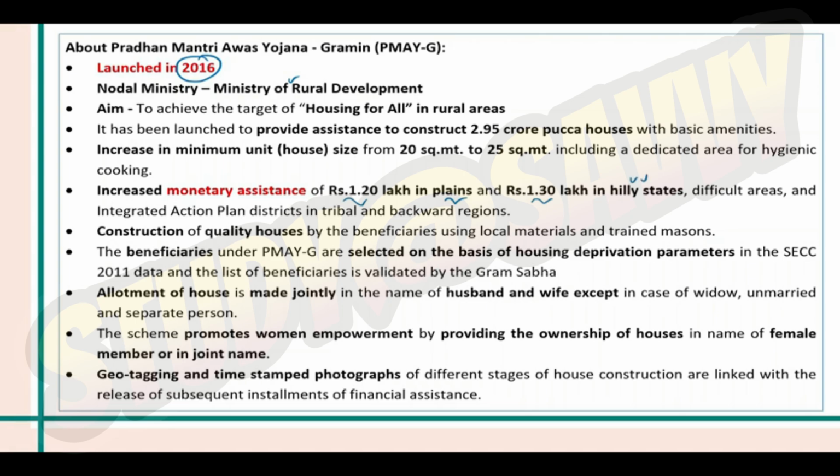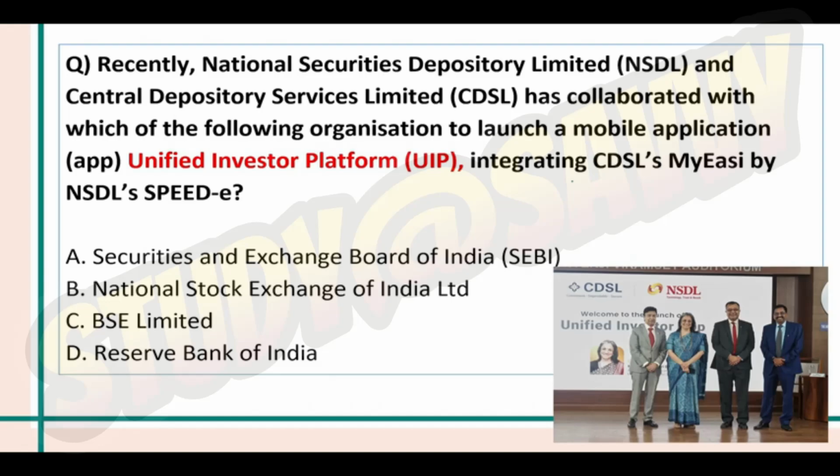There is another scheme that is related to this Awas Yojana, that is the Pradhan Mantri Awas Yojana Urban scheme, which was launched in the year 2015. Nodal ministry of this scheme: Ministry of Housing and Urban Affairs. And under this scheme, houses will be built in the urban areas.